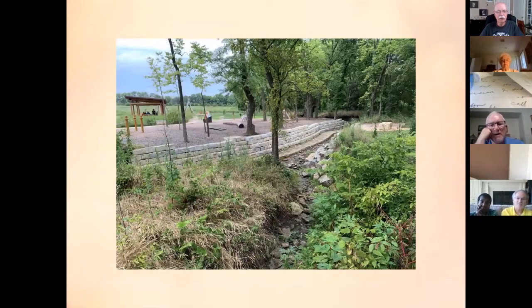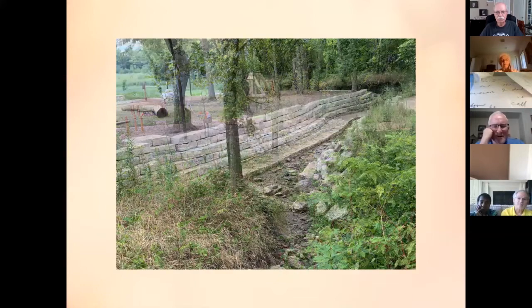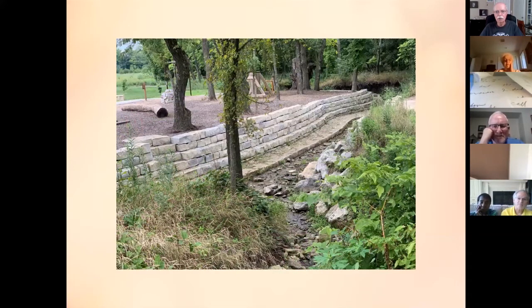There's a playground area which is close to the paved one, and it's a couple of pavilions. We typically see some kids there, enjoying the area. It's a kind of a nature playground. And here's another image of it.